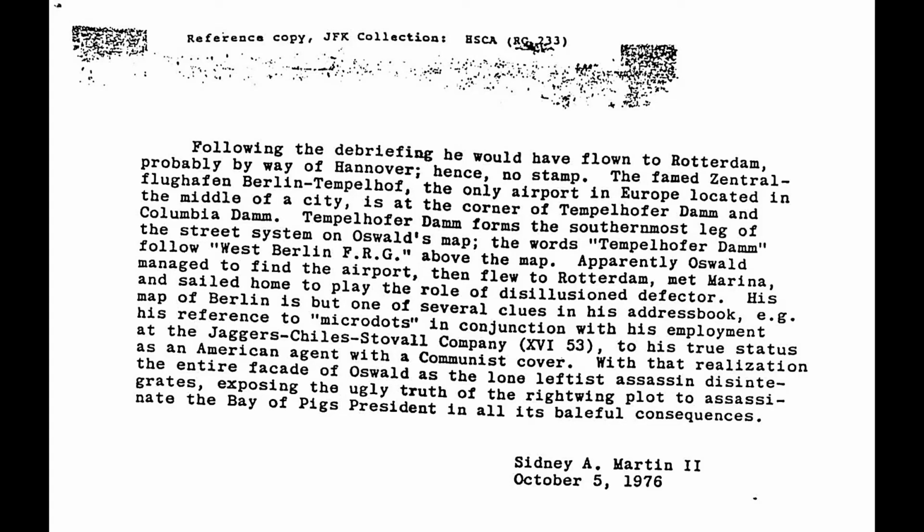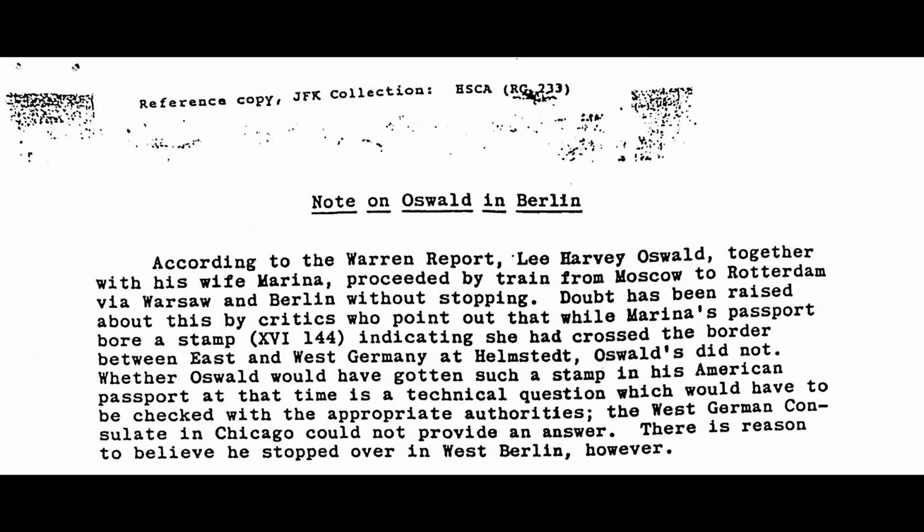And it also has this commentary. Now the commentary, you go to the second page of it, you can see it says Sidney A. Martin II, October 5th, 1976, which predates the HSCA. So this apparently is an HSCA copy of some other document. I don't know who Sidney A. Martin II is. Maybe I'll go look and see if I can find out. No, I don't know who he is or who he was. But I think what he wrote here is a good introduction to this map. So I'm going to read that.